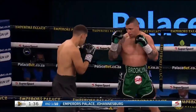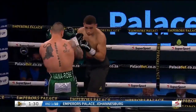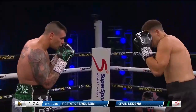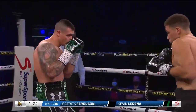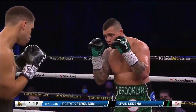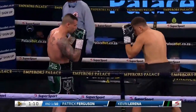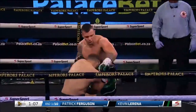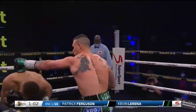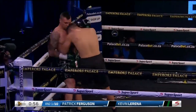Ferguson goes with the right hand, mostly said to be an answer if you're fighting against a southpaw. Just the right hand lead. Ferguson needs to try and get closer to Kevin and start working, show some punches. 16 fights and 13 wins via knockout in the amateurs for Ferguson. So far he's taking the power from Kevin Lerena well as Ferguson bangs the body.